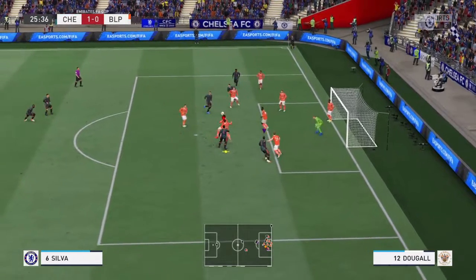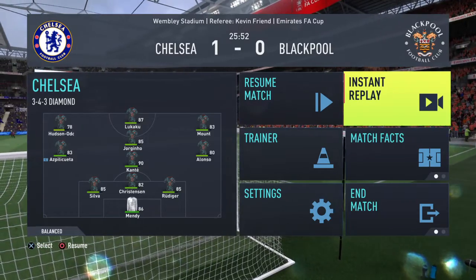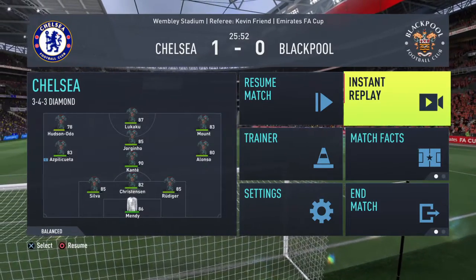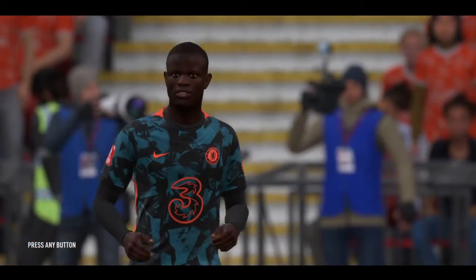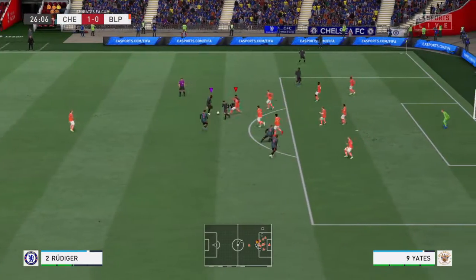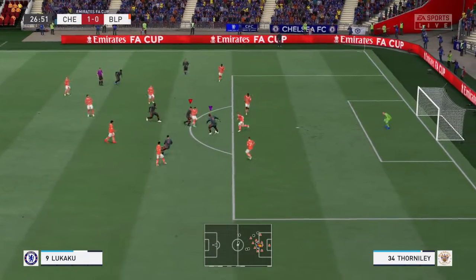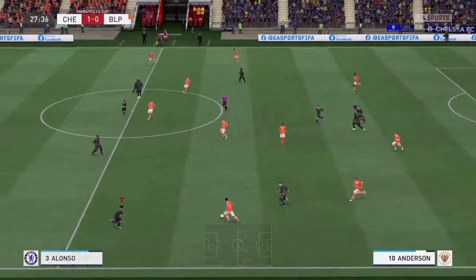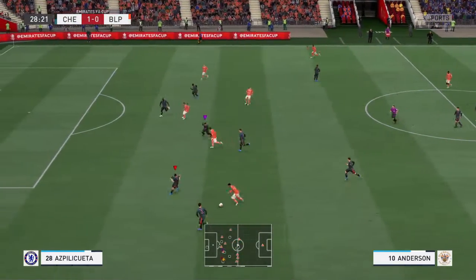Who can they pick out? Foiling them effectively. And using his body to good effect. They've won back possession. Anderson. We're getting the ball forward.